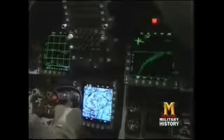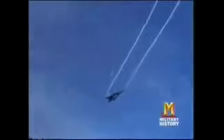A powerful radar means that air-to-air missiles will be more effective than ever before. If the system works in the heat of battle, it will be the key to the F-15's air supremacy. The Eagle's radar will locate and destroy enemy aircraft before they ever know what has hit them.